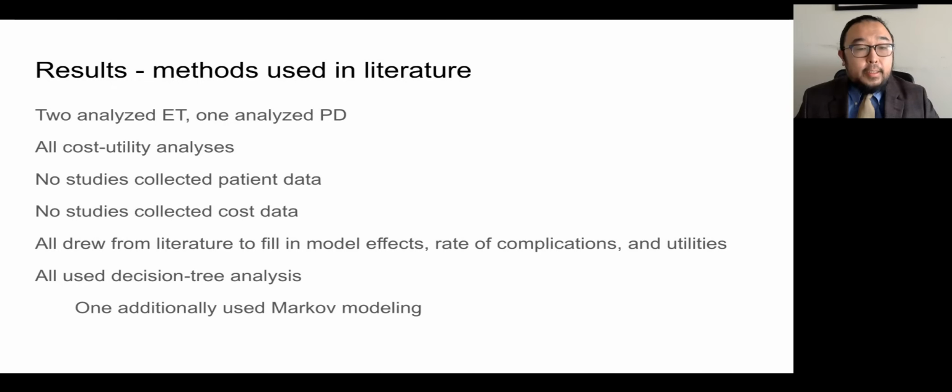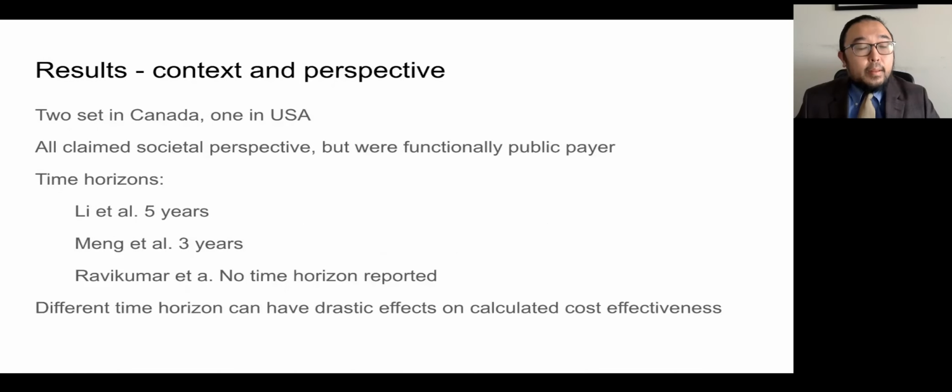None of them collected patient data. None of them collected cost data. Instead, all of them drew from the literature to fill in model effects, rate of complications, and utility weights. All used decision tree analysis, with one of them additionally using Markov modeling. 2 of these were set in Canada and 1 in the United States.